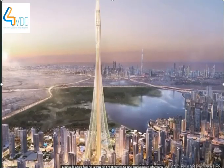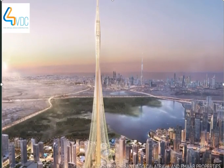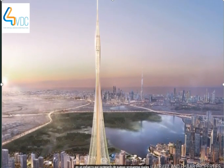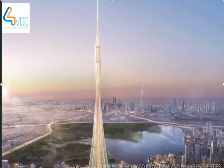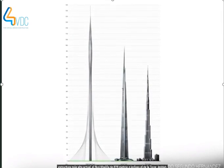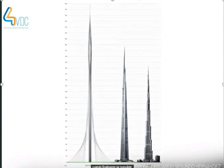Though the tower's final height of 1,300 meters has been widely reported, developer Emaar Properties are keeping exact details of its summit under wraps in an effort to protect it from new rival proposals, particularly across the Middle East and Asia. At 1.3 kilometers, Dubai Creek Tower would easily eclipse the height of the world's current tallest structure, the 828-meter Burj Khalifa, and even that of the Jeddah Tower, currently under construction in Saudi Arabia, that is expected to stand a kilometre tall when it finally completes.